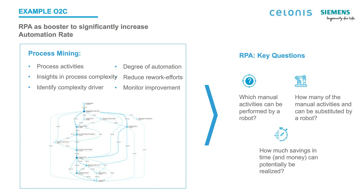So the first question is, which activities are performed manually that could be performed by a bot? And secondarily, how many of those manual activities could in fact be substituted by a robot? Remember, looking for activities which have relatively little variation in how they're performed, therefore could be easily automated. And then building a business case. So what can we expect in terms of time and money to be saved when we apply the RPA technology?